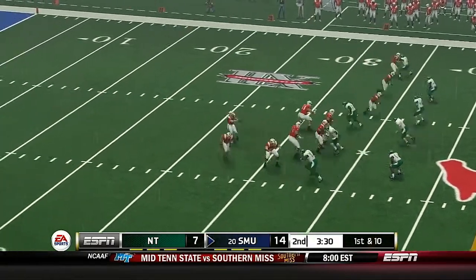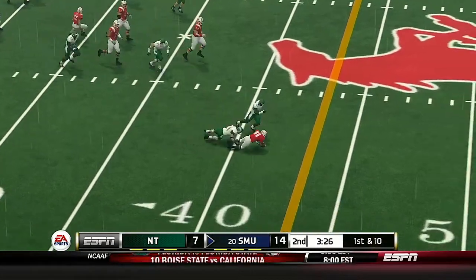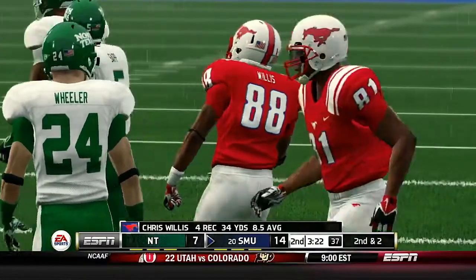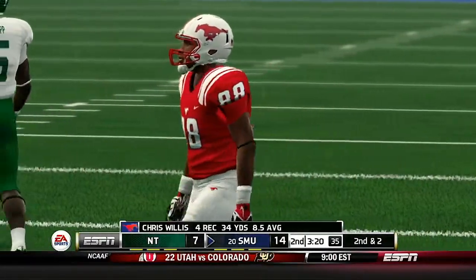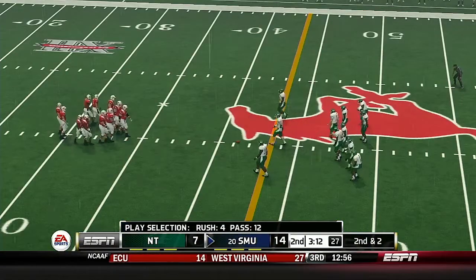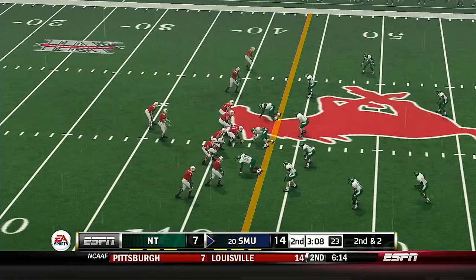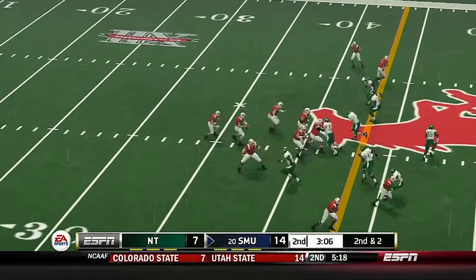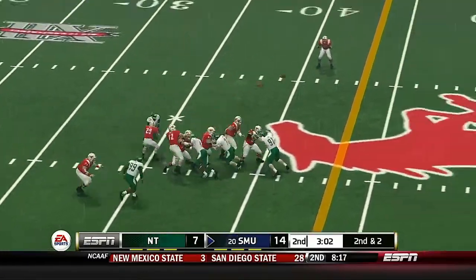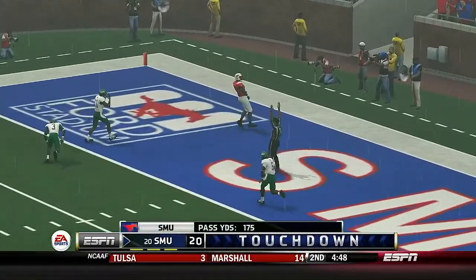Set, set, fires it out. Brought down around the 41-yard line. That makes it second and two. So it's second down and about 2 yards to go. He's going to go for the home run. He goes up and gets it.